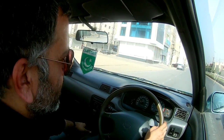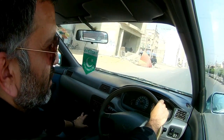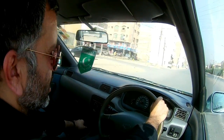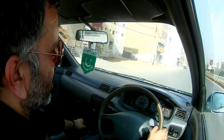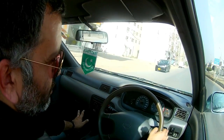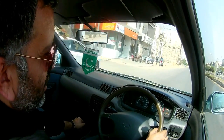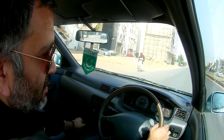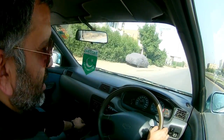The handling is also okayish. The ground clearance is not very good. Like, the ground clearance is not a strong suit of this car. I personally feel this is a good, comfortable car, especially if you are driving a 98 Corolla or a Civic. You compare it with those cars, this definitely drives better than those.